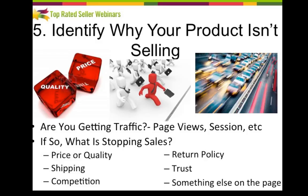The other thing you can ask is, is the problem that I'm not getting any traffic to this page, that maybe I need to have some ads, maybe I need to post this on social media? Is the problem the traffic, or is it the conversion? Because if you look and you say, hey, it's actually getting a ton of traffic, driving ads isn't going to help you. In fact, it's just going to end up costing you more money. So if you see that you're getting a lot of traffic, then the question is, why is it not converting?